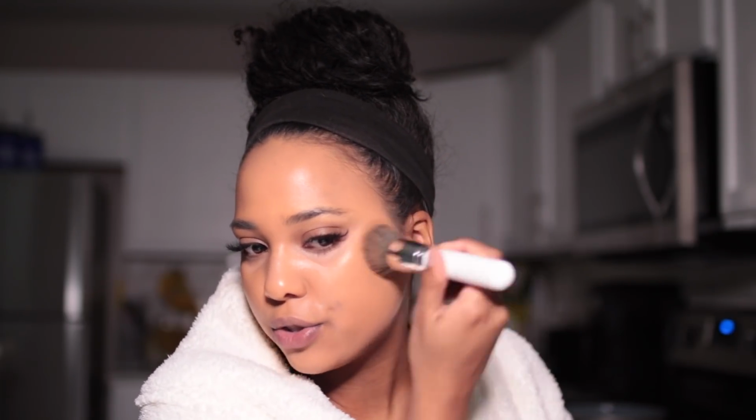So I'm going to take the remainder of the foundation on the back of my hand, and then I'm just going to stipple it over the areas that I need it. This is going to keep you from getting cakey, which is not what we want. And if you still have some dark spots peeking through, that's fine, because we're going to go over and fix it later. So don't stress.